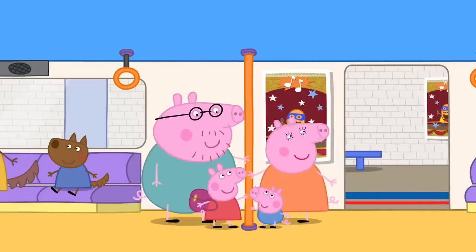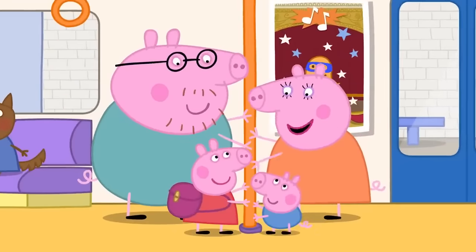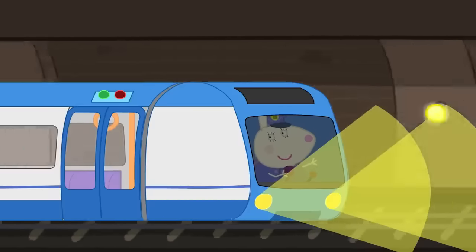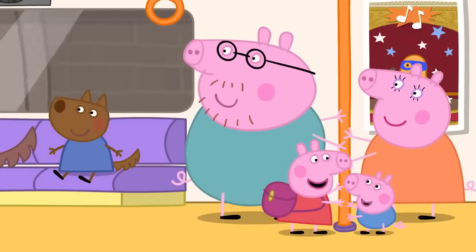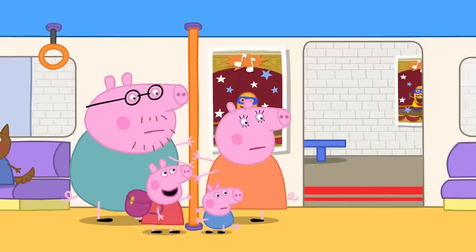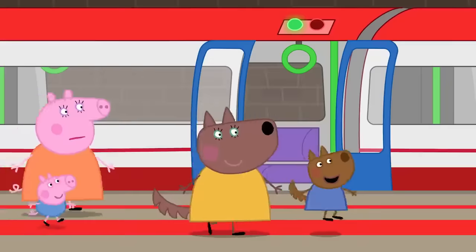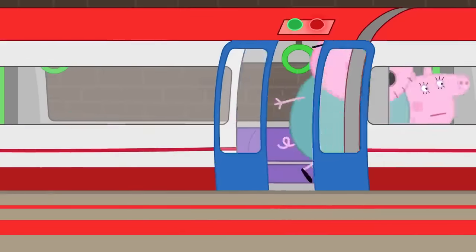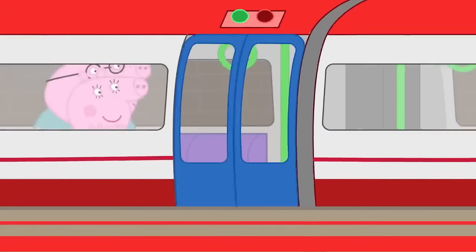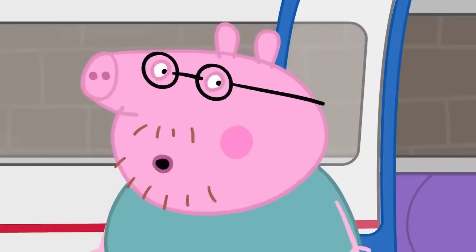Hello, everyone. Welcome aboard the blue train. Mind the doors. Hold on, Peppa. The underground train is very bumpy. On your left, you'll see under the ground. And on your right, you'll see even more under the ground. Change here for the red train. The red train? That's us. Watch your step, George. Hold tight, everyone. We're here. The show starts in a few minutes. We might miss the beginning.